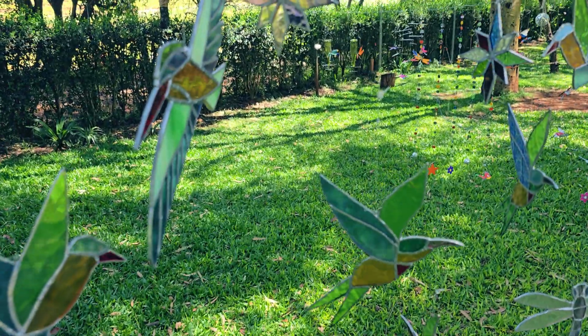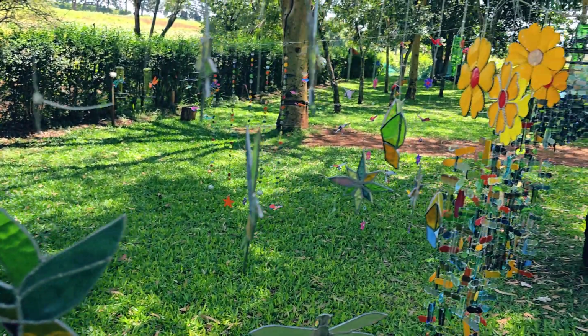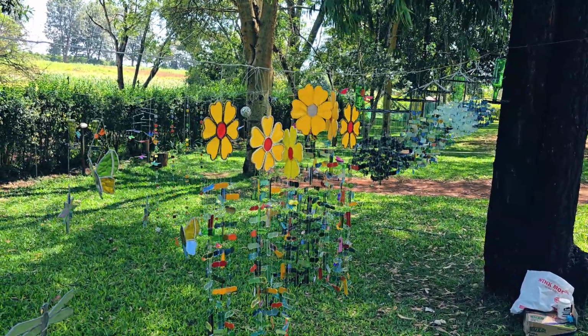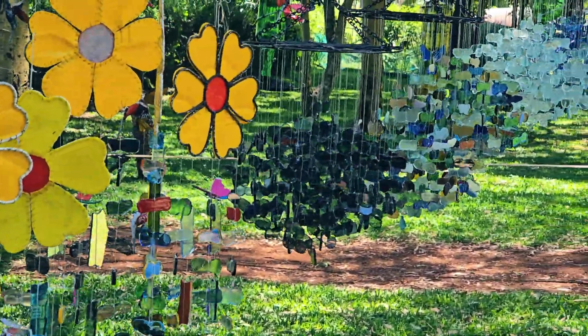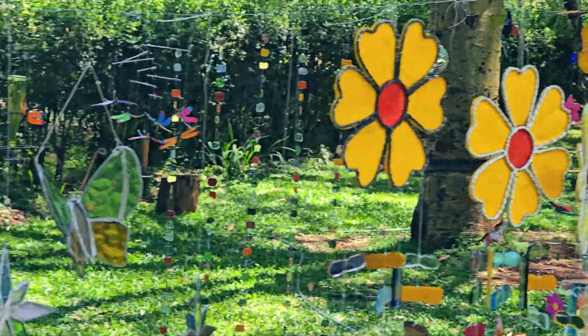Recycled glass as well. One of the really cool artisans we did see was this lady who uses recycled glass to make wind chimes. And the beautiful thing here is you can actually have a workshop with her. So she sat right there, you can sit down and she'll bring out the recycled wine glasses, wine bottles, and you can walk alongside her and create your own wind chime.